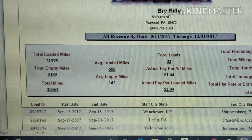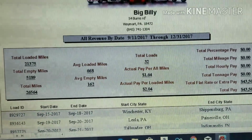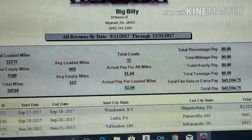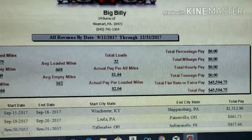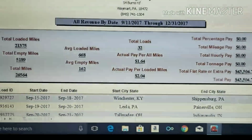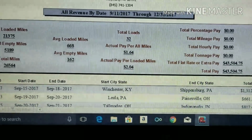You got total miles, total loaded miles 21,375, total empty miles 5,189, total miles 26,564. Average loaded miles, 668 miles. And average empty miles, 162 miles. I do a lot of deadheading, especially around Christmas time. I would actually come all the way over here to New Hampshire and then deadhead the almost 400 miles back home just to be home for Christmas.